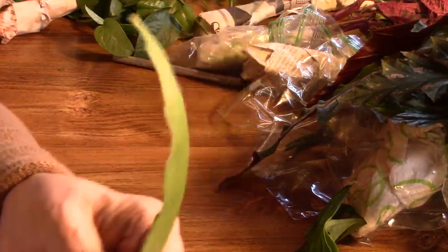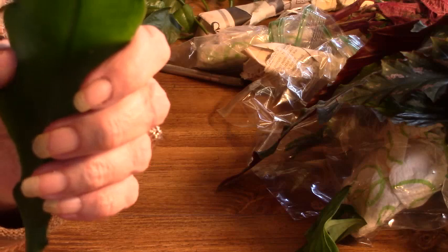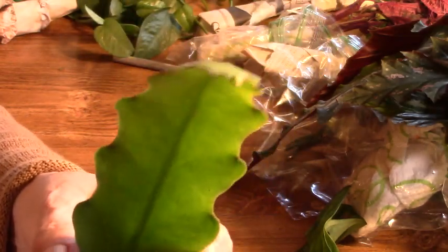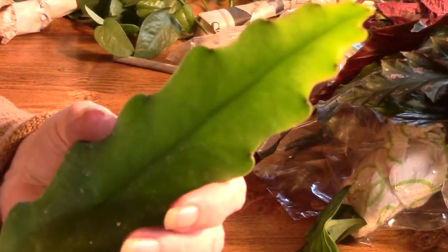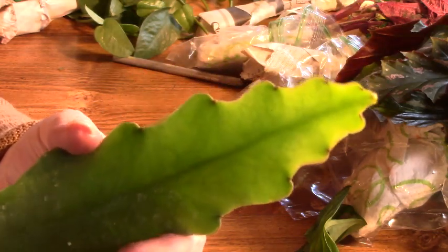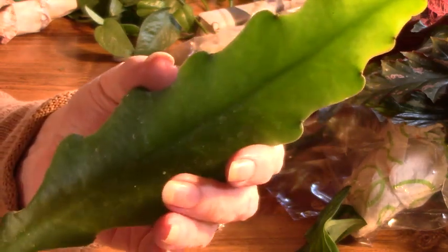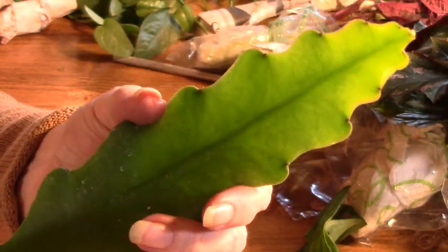Okay, I want to call this the Rick Rack, but that's not right, I don't think. I forget what this is. I'm not good with some of my names here, but I'm sure most of you will know what this is. And I'm going to need some help on how to root, if I can root this in water or just root it in soil, I'm not sure.